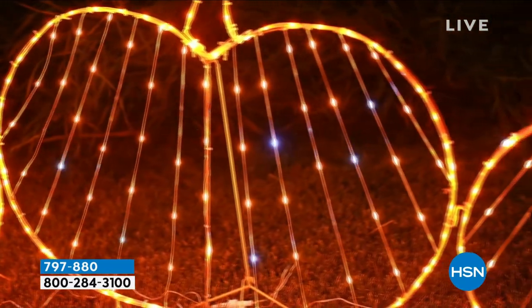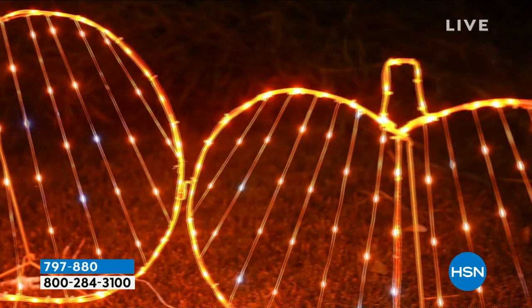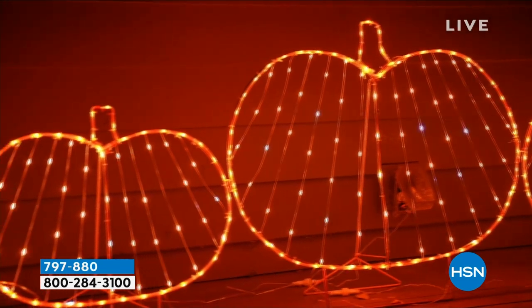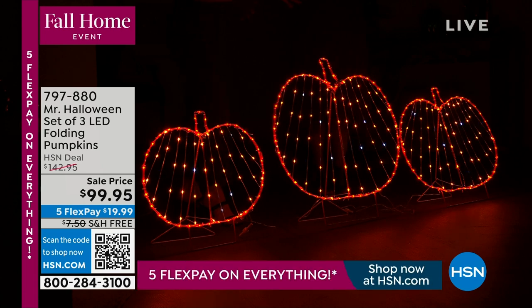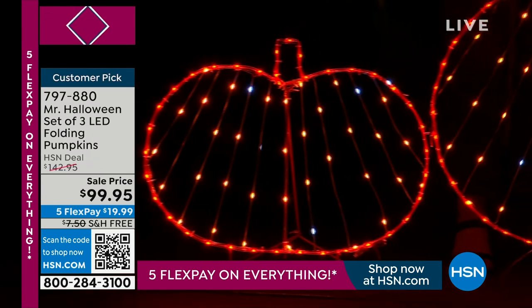And so we're dimming the light so you can see how bright. There are over 300 LED lights, and they do twinkle. Wow. So they just sparkle and come to life. I have to tell you, you have to go online and read the reviews, because the reviews talk about how bright these are. So I've had them in my front yard, and I'm telling you, down the street, you can see them. So they are bright and beautiful.